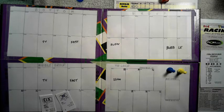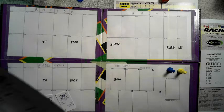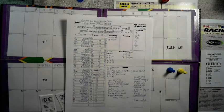Before we get to qualifying here at Rockingham Speedway, let's go over the first race. I was able to cobble together the starting and finishing places of everybody, so we've got some official stats going. It was the Hastings Filters 500 at Daytona International Speedway.